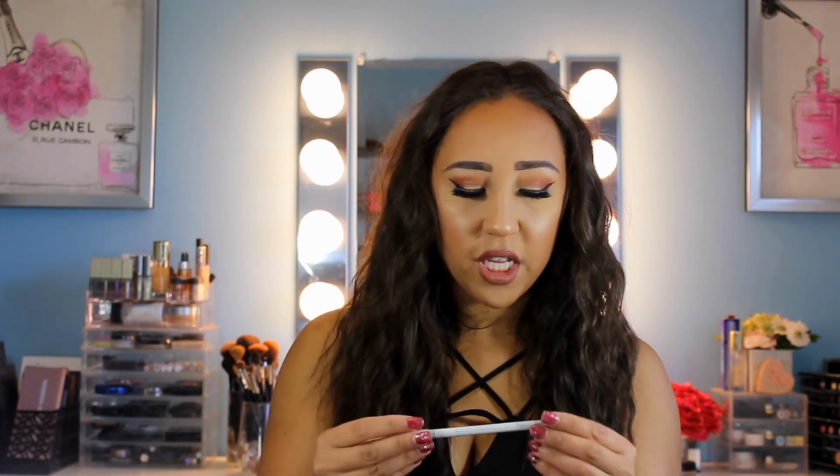And this was the only one in store that they didn't have a tester open for, so I couldn't try it. And I was hoping that it was white, but unfortunately it's kind of like a silvery metallic white, so not my favorite product.